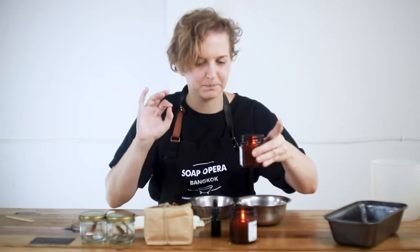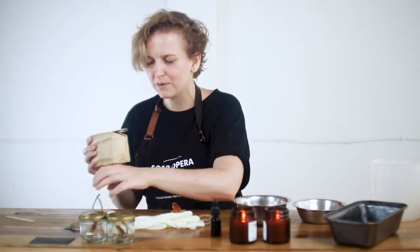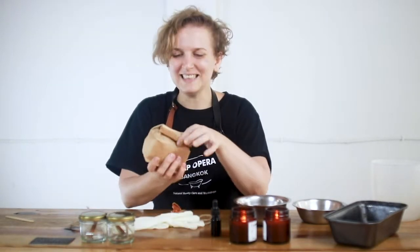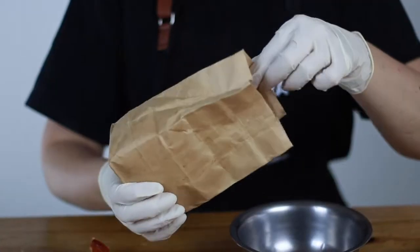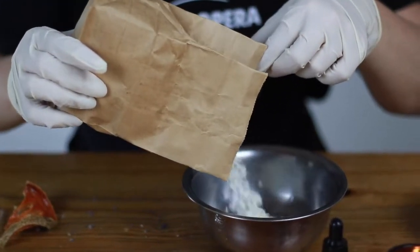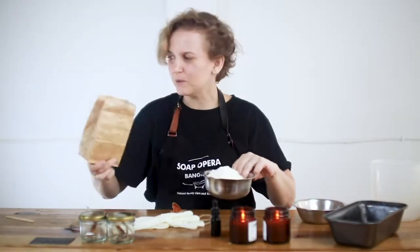I would like to also unpack the soy wax to show you what the main ingredient of our natural candle making looks like. This is the main ingredient of any candle making wax. For this DIY kit, we have chosen for you the most sustainable, local, natural and vegan choice, soy wax flakes. So I'm taking a bowl and I will pour it in for my own convenience. And this will actually be the bowl that will later be used for melting the soy wax.